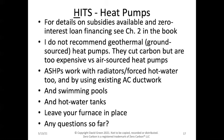They also work on swimming pools. My swimming pool is heated with a heat pump, far more efficient than my old propane furnace. And they heat hot water tanks as well. I don't have a picture of mine in here, but our hot water is not heated from the furnace anymore. The hot water is heated with a heat pump hot water tank, which looks just like a regular hot water tank, but with about an extra 18 inches on top where the heat pump is.